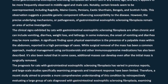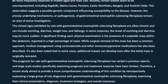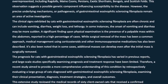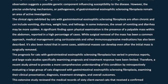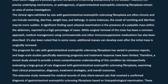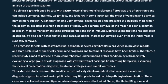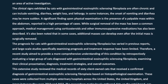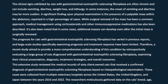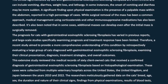The clinical signs exhibited by cats with gastrointestinal eosinophilic sclerosing fibroplasia are often chronic and can include vomiting, diarrhea, weight loss, and lethargy. In some instances, the onset of vomiting and diarrhea may be more sudden. A significant finding upon physical examination is the presence of a palpable mass within the abdomen, reported in a high percentage of cases. While surgical removal of the mass has been a common approach, medical management using corticosteroids and other immunosuppressive medications has also been described. It's also been noted that in some cases, additional masses can develop even after the initial mass is surgically removed.